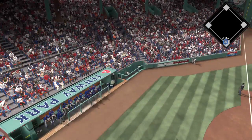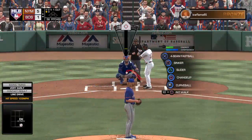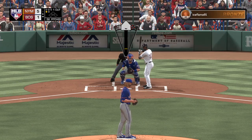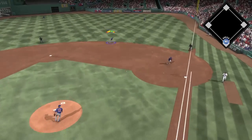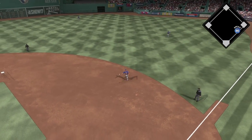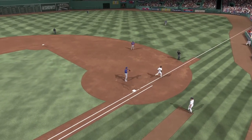Good swing, just got to try and straighten that one out. The windup and the 0-1. Grounded to the right. Cabrera's up with it. Throw gets him, 2 down.